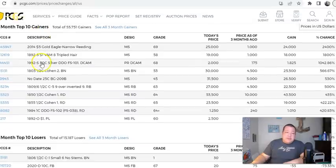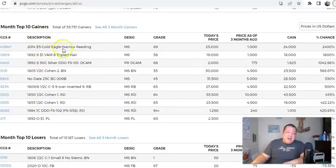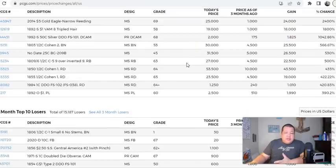I'm not particularly familiar with the $5 Gold Eagle narrow reading. That's way too modern for my taste. Personally, I like looking at the more classic stuff. Like here's a 1892-S Morgan Dollar VAM 8 tripled hair. It says Mint State, but the grade's a 58. That's an AU 58, not Mint State at all. It went from $1,000 to $19,000. I don't know if there's something weird happening here, or maybe it's just some typos. Just Mint State 58, I mean, come on. But some of the information is very relevant.